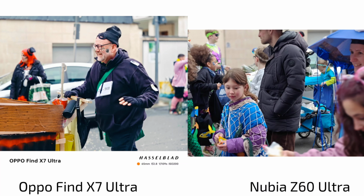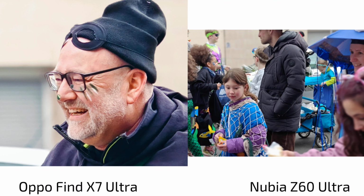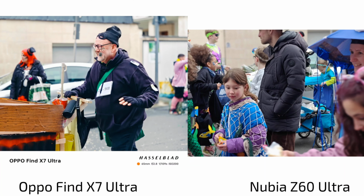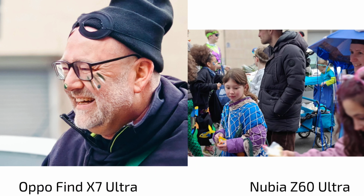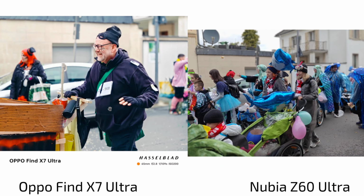Fast moving subjects and the portrait modes, not so well, as you can see here. It's still good, but it's not as sharp as I would like to have it, and a bit of noise is creeping in already. But the Nubia Z60 Ultra, even in street mode, is also not so good. Sometimes blurry if the subjects are moving a little bit too fast.